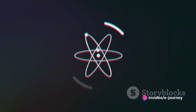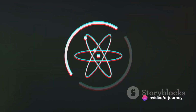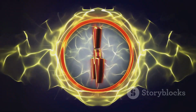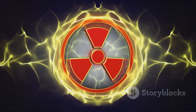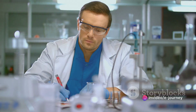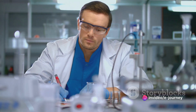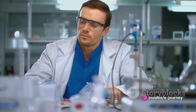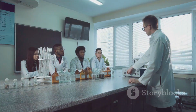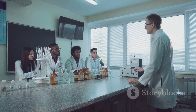This is what happens in nuclear fission. The uranium atom, once hit by the neutron, splits into two smaller atoms. These are called fission products. But that's not all. The splitting also releases additional neutrons and a tremendous amount of energy. Why do we care about these extra neutrons, you may ask? Well, these neutrons can then go on to strike other uranium atoms, causing them to split and release more energy and neutrons.